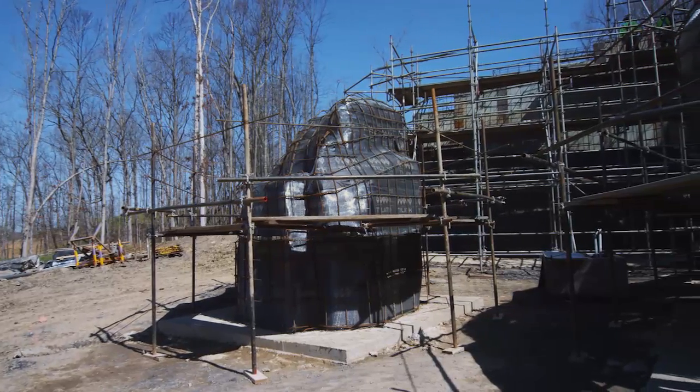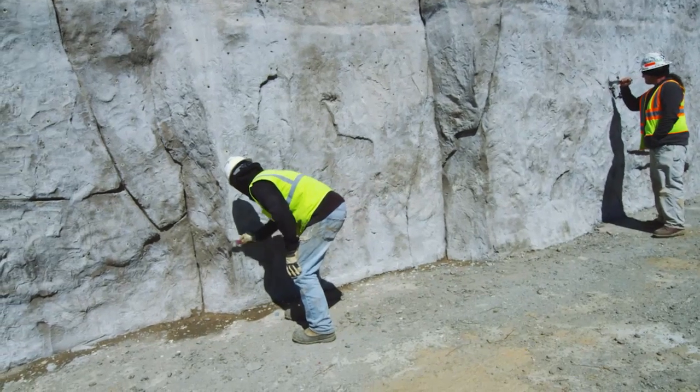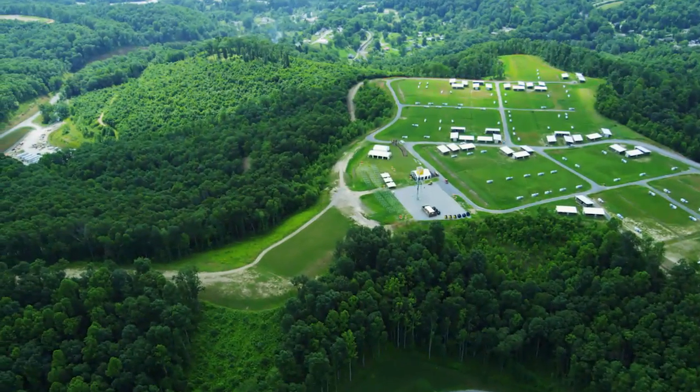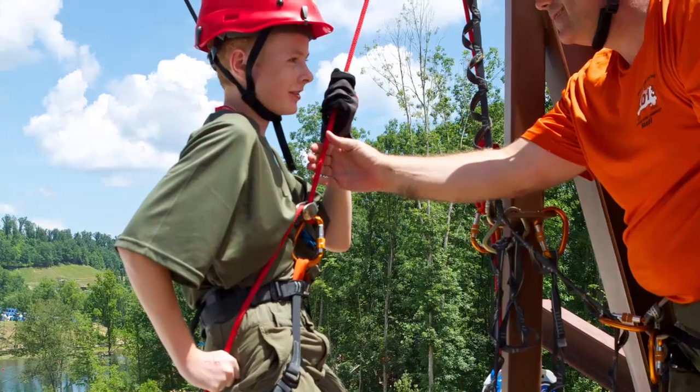So we use the shot rock system. It's a concrete-based system that's reinforced, and it allows us to fully hand sculpt just about any rock style in the world. The Jamboree is an opportunity to bring a lot of scout groups throughout the nation into one place, get them all in the same environment, and help instill the things that the Boy Scouts are trying to instill in their troops.